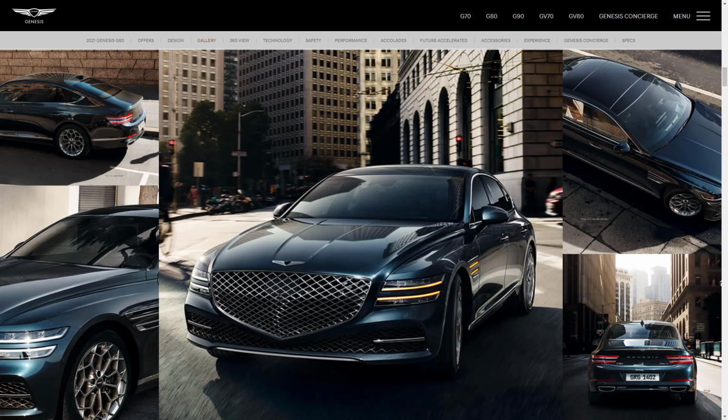Now, normally, I would go through the gallery images one by one. That's what I usually do. But for Genesis having an all-new car, an all-new G80, they just got done telling us in the design section, they only have 5 little photos, and so we don't really need to go through those individually. We can see those all here. So let's move on to the interior photos.